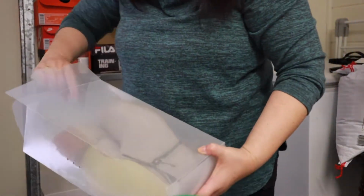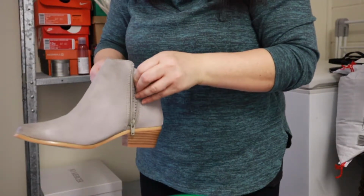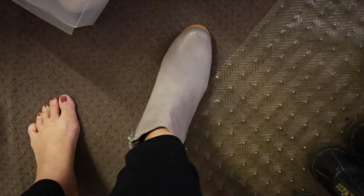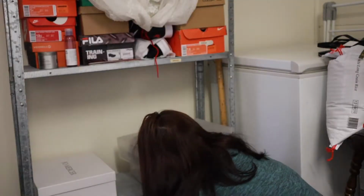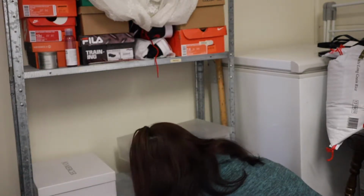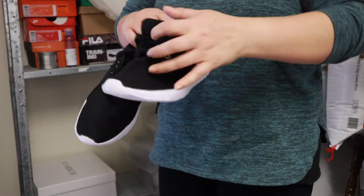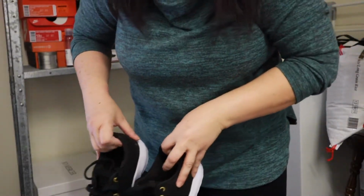Okay, so these are another boots again. I haven't worn this yet, guys. This is a Cotton On brand shoes. They're just not my favorite, guys, so these shoes need to go. Okay, I got another, I think I got this from TK Maxx. So I'm keeping these, guys.